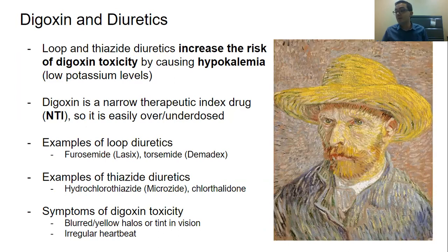Now, next we have digoxin and diuretics. So we have our loop and thiazide diuretics, and they increase the risk of digoxin toxicity by causing hypokalemia. So you remember hyperkalemia is that high potassium in the blood. Hypokalemia is low potassium in the blood. So low potassium levels that result from loop and thiazide diuretics increase the risk of digoxin toxicity.